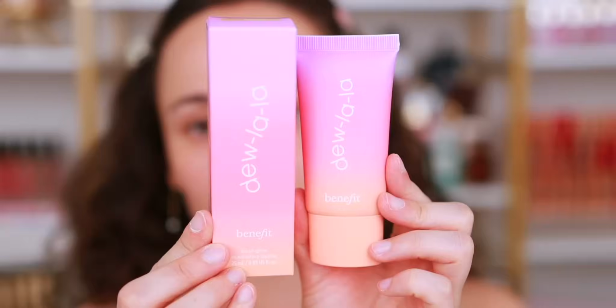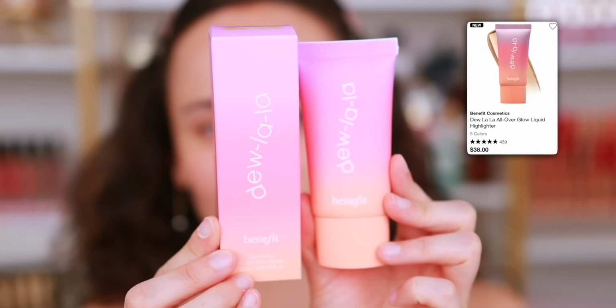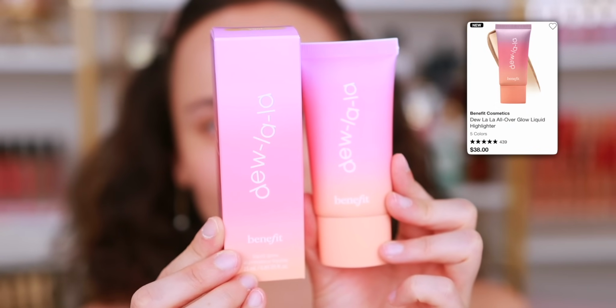We have a new product from Benefit that I haven't heard a lot of people talk about, but I definitely wanted to check it out. This is the Do La La Liquid Glow. I also have a different highlighter that I'm going to be putting over top of the makeup, so I wanted to see how this sat on bare skin. I saw a demo that they did on TikTok where they put this on bare skin, and I thought it looked really beautiful. I have the shade Luna.